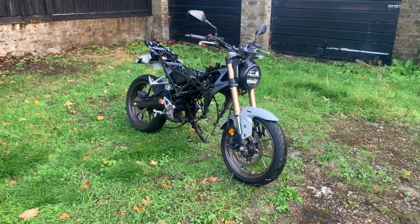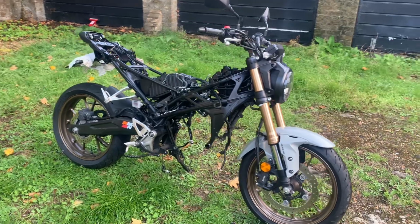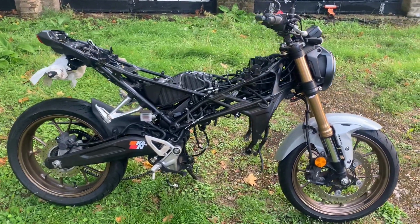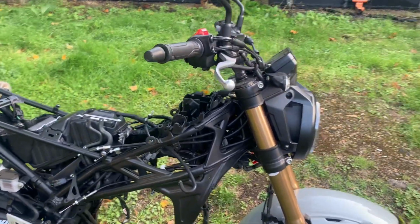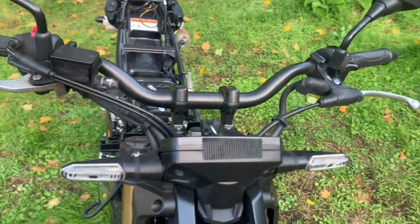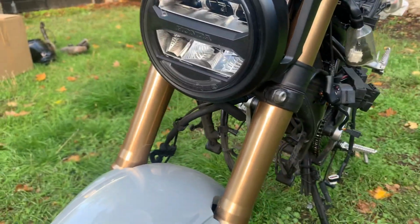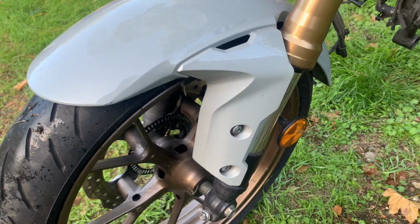This is a Honda CB125R 2021 model, and it's had a hard life, but it is a very good bike underneath. You can see the condition. If I show you a few of these parts, the front end is in immaculate condition, no damage anywhere at all. The clock's there, the headlight, those front forks are beautiful, gold, anodized, and there's the front mud guard, color coded to the rest of the bike.